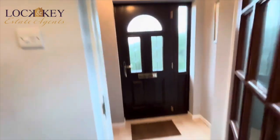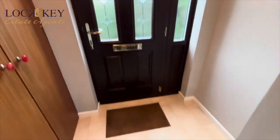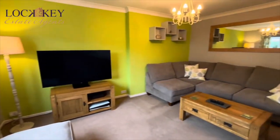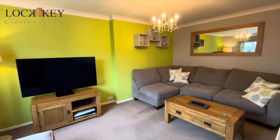Love this area here. Nice porch again, into the entrance bit. Stairs rising to that first floor landing. And then just finishing off again, this lovely living room, which completes the ground floor accommodation. Let's pop upstairs to have a look at those 3 bedrooms and bathroom.